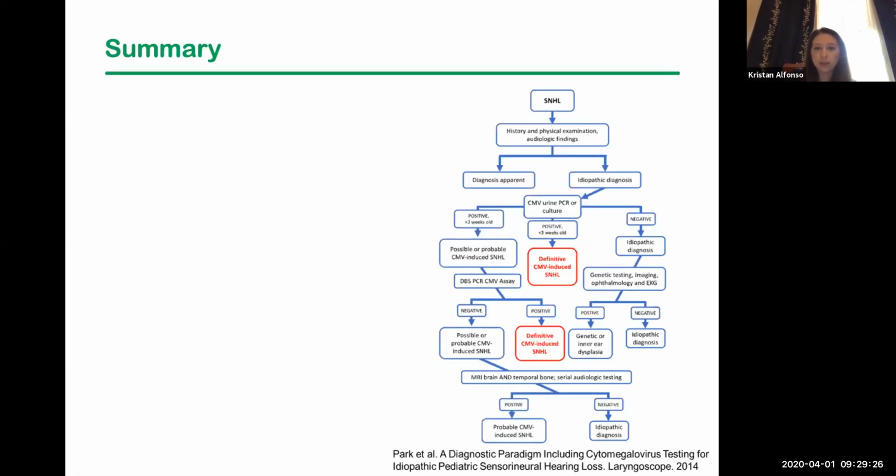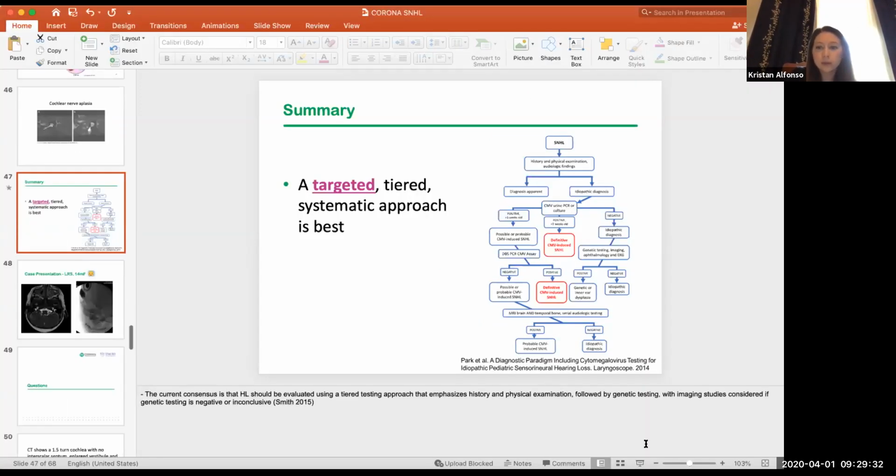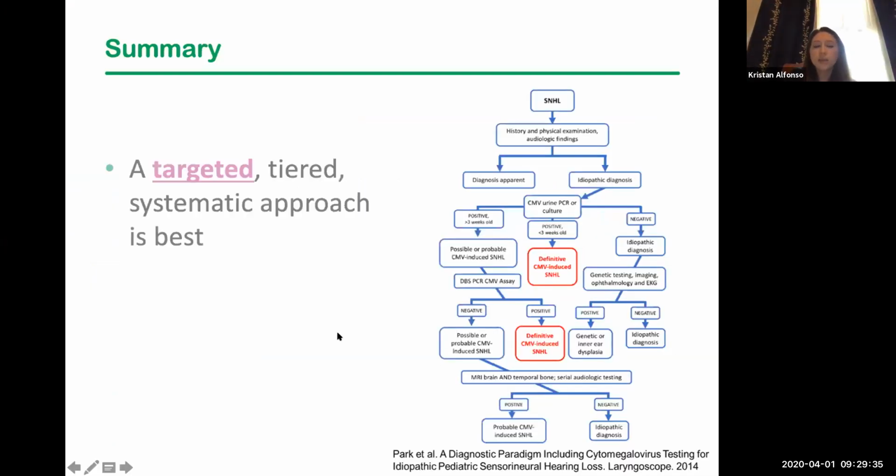Okay, so in summary, I do think a targeted, tiered, systematic approach is best. Even the recommendations that came out from the International Pediatric Otolaryngology Working Group in 2015 agree with this model, where your history and physical is your first thing with your audiological findings, and then you move down the pathway, CMV being the most time-sensitive thing that can help you with the etiology of the hearing loss, and then working through the rest of it.